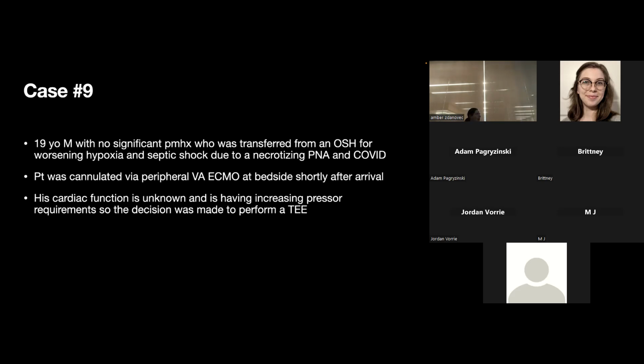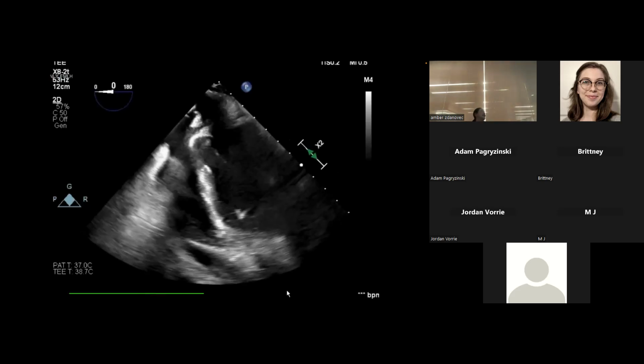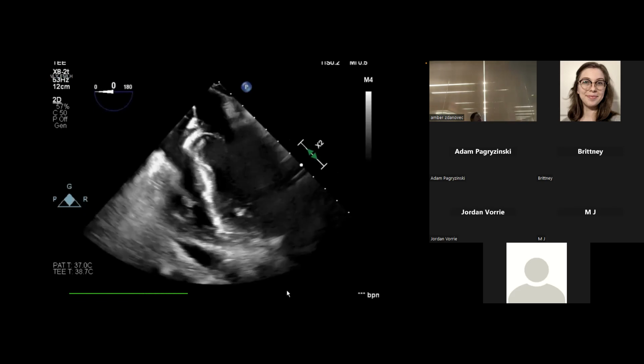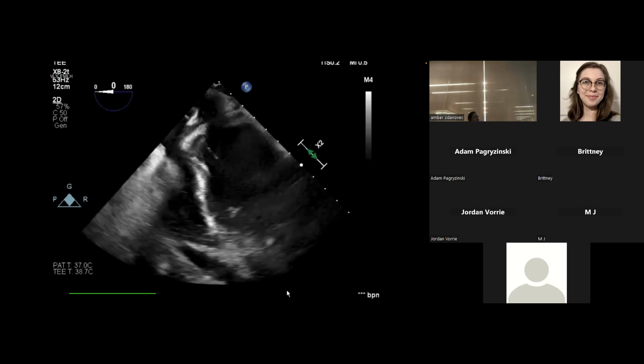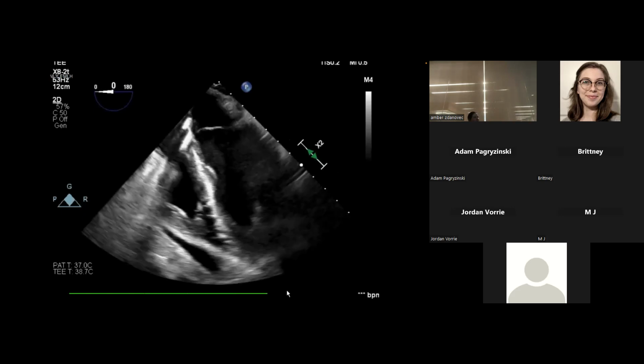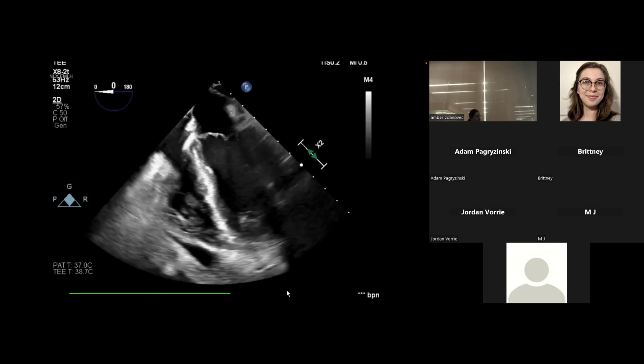And with his nasty, nasty lungs, do you think you're going to get any surface images on him? No, we tried. They were poor. So we put the probe in, and this is what we see. So what view is this? Four chamber view, okay. And we're just going to go through the images.